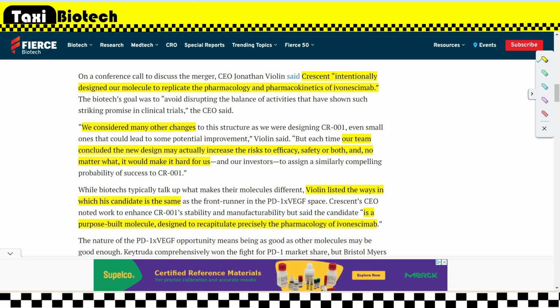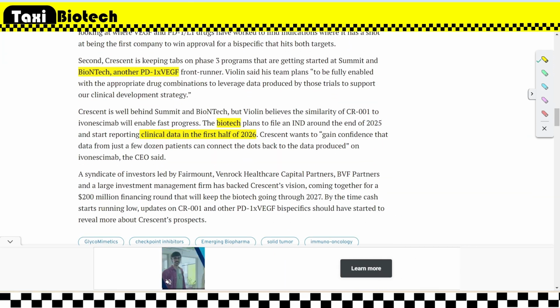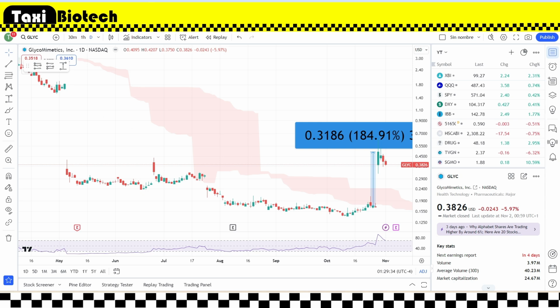Legally, such a direct imitation raises many questions, at least for me, as a bioresearcher and investor. Generally, the reverse scenario would be unproblematic, but a US company replicating a Chinese molecule, in my personal opinion, I can imagine raises potential legal issues. Additionally, BioNTech is developing a bispecific therapy targeting PD-1 and VEGF. So, to recap, we have 3 companies developing bispecific antibodies against PD-1 and VEGF.